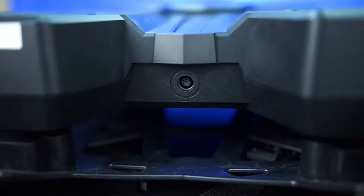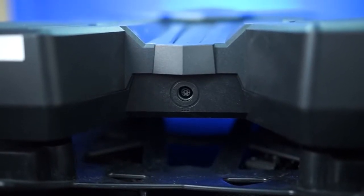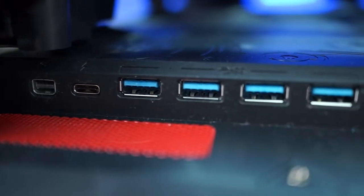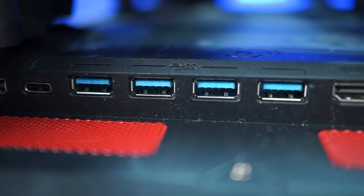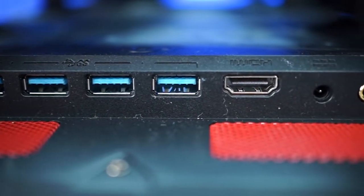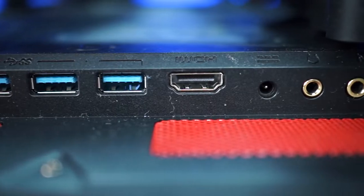Now, the power connector for the PC is located on the very bottom of the backpack, and the rest of the I/O is located on the opposite end at the very top. There we find a mini DisplayPort, USB Type-C with Thunderbolt 3, 4 USB 3 ports, HDMI, a power outlet for the HTC Vive headset, and a headphone and mic jack. Now, this is where it gets interesting.